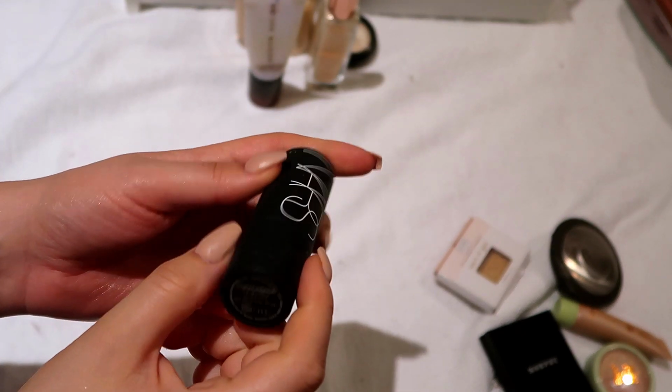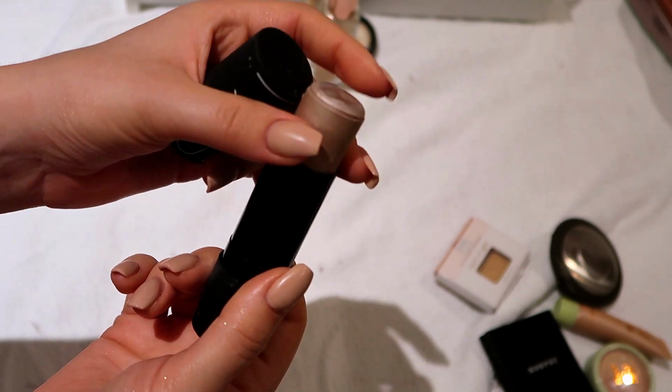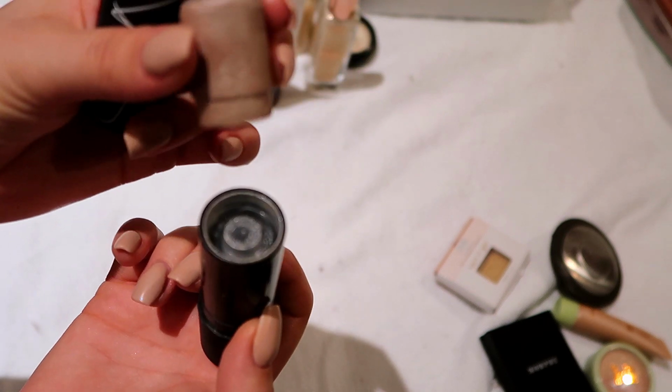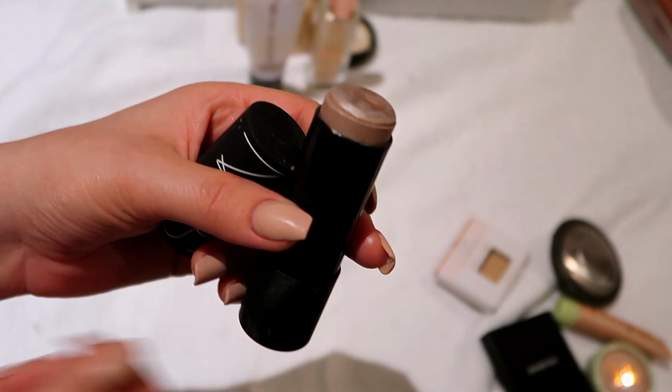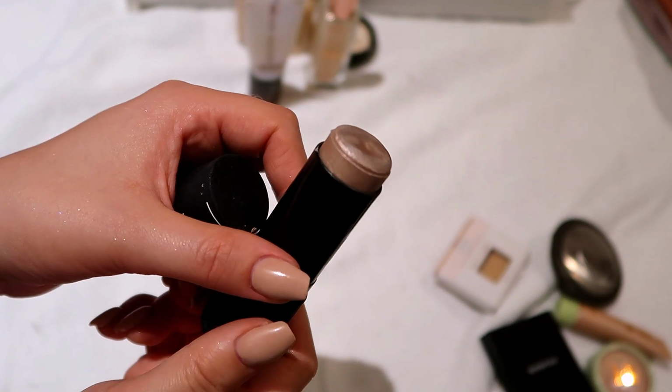Finally, I have the Nars Copacabana stick. And how much have I used? See, I knew this was the problem. It didn't come off now. This has happened before, where it's not really sticking to the packaging inside.